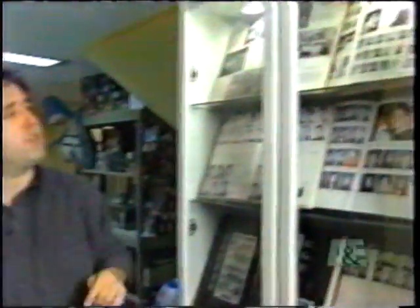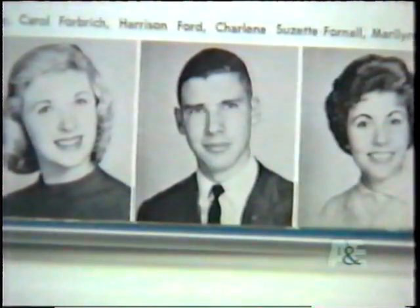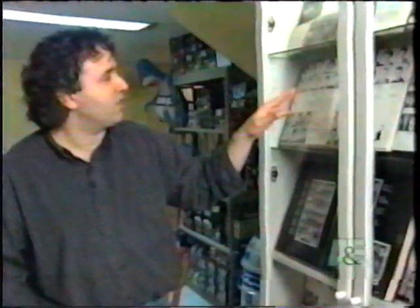Another area Gus is always adding to is his Star Wars Celebrity Yearbook collection. These can trade for as much as $600 a piece. So you have Carrie Fisher, and you can kind of see her in the lower right-hand corner of that yearbook. Harrison Ford, he's in homeroom 173. George Lucas's high school yearbook.